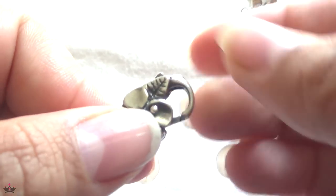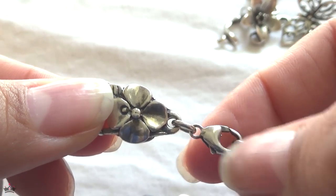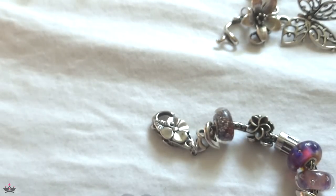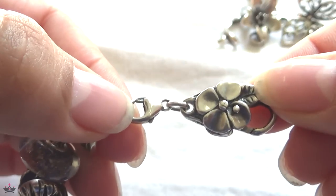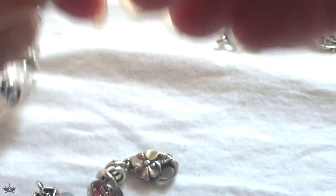Oh, yeah. And then there's this lock as well, the big flower lock. I always say this every time I make the video, I feel like Trollbeads has forgotten that they can make locks like this. They only have this one and the big fish lock. And they only made those two. You know, they're like detached. Do you see what I'm saying? Versus the ones that are just one piece.